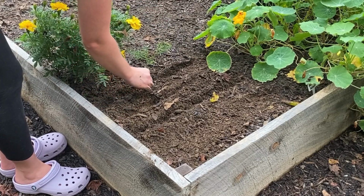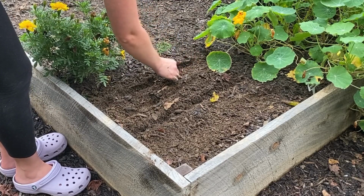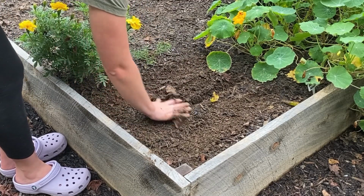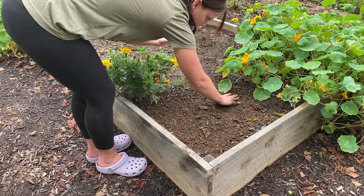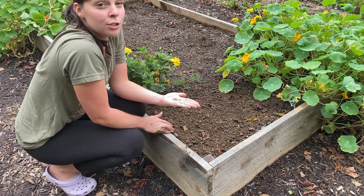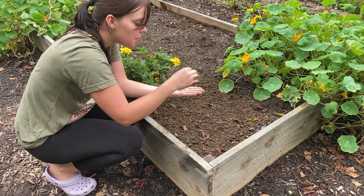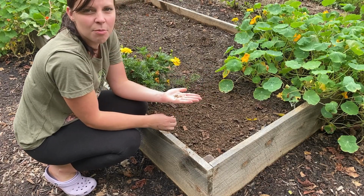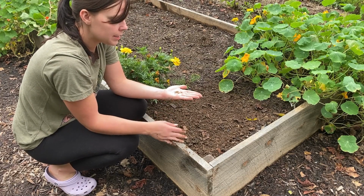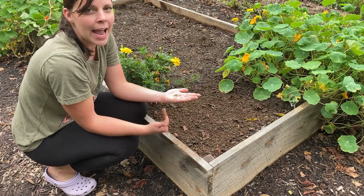I don't really follow the spacing on the packages. The package suggests like 2 to 3 inch spacing between each seed. And you can sit here and meter out 2 to 3 inches on each seed if you would like. But with tiny seeds like this, to be honest with you, I just don't have the patience to sit here and go 1, 2, 3, 4. I just don't have patience for that. So I just kind of sprinkle the seed as they go. Sometimes you will get a cluster of carrots together as they start to grow.